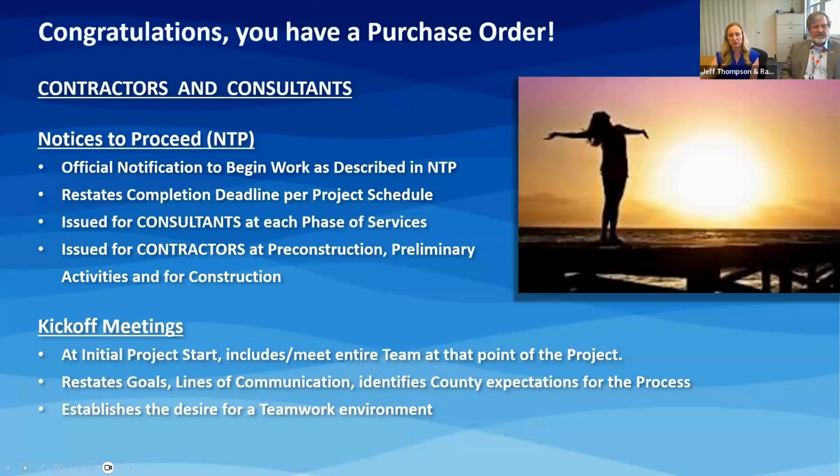Once the first NTP is issued, the project manager will schedule a kickoff meeting. They may also issue this first NTP at this meeting. The kickoff meeting is the initial start of the project and includes the entire team. This meeting allows the county to reinstate goals, establish lines of communication, and identify county expectations for the project. Overall, this meeting will establish a teamwork environment.